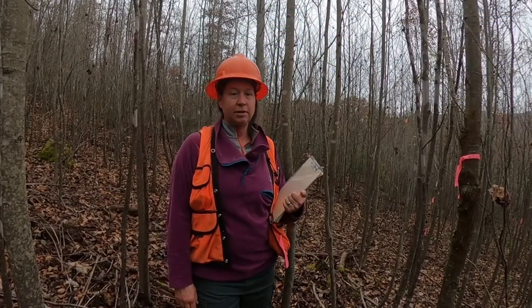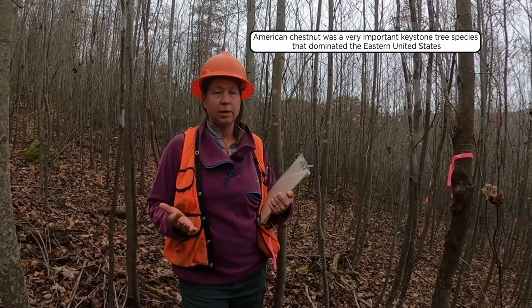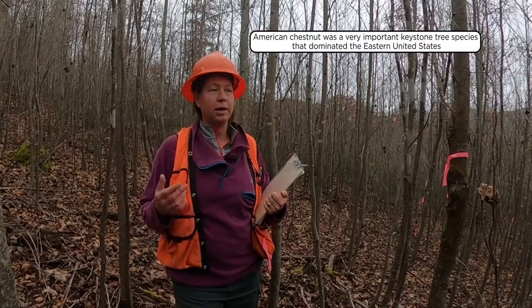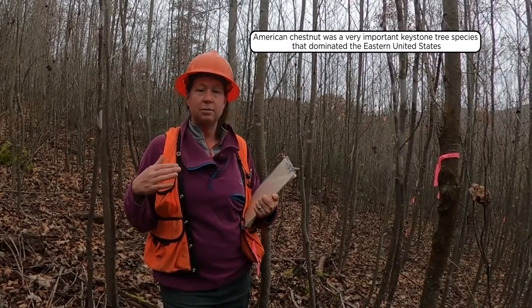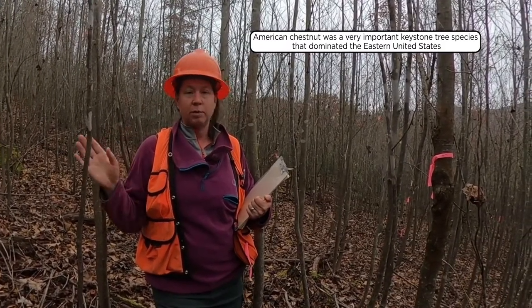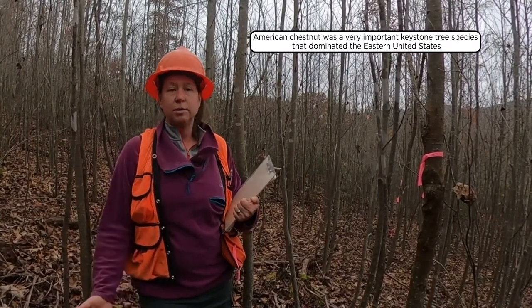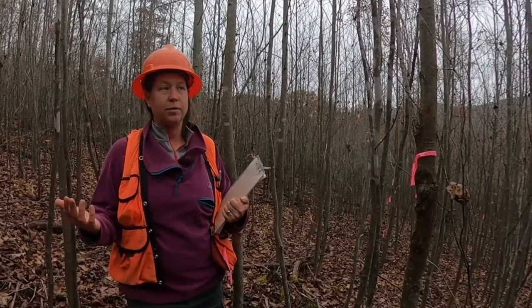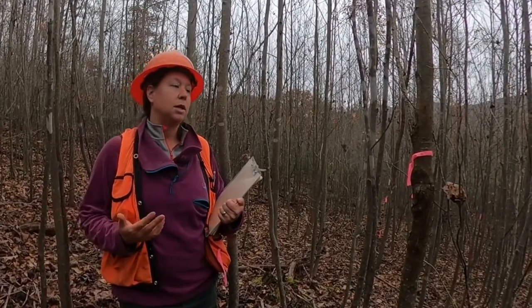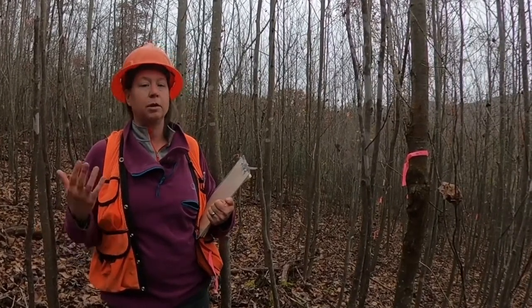American chestnut was a really important tree species historically. It existed in Eastern North America for about 10 million years. It had a range from southern Canada, south into Mississippi, east from the Piedmont, west to the Ohio River Valley. So it had about a 200 million acre range, and it was thought to occupy about 3 to 4 billion trees. About one out of every four trees was thought to be an American chestnut in upland hardwood forest.